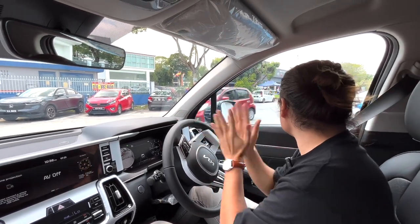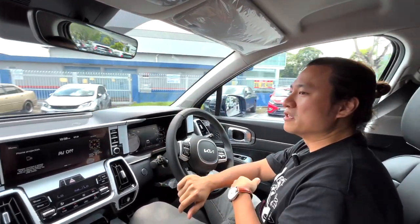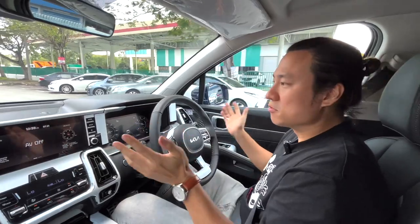So something interesting in this model is that we're running a 2.2 diesel, but it has the dual clutch gearbox, which is new.